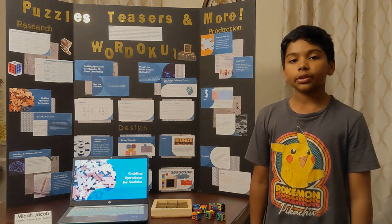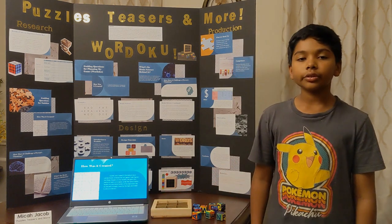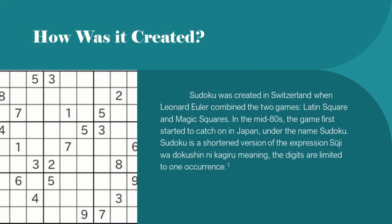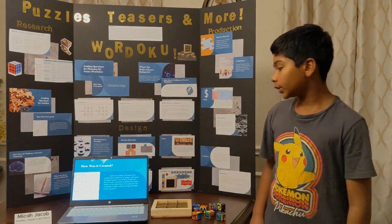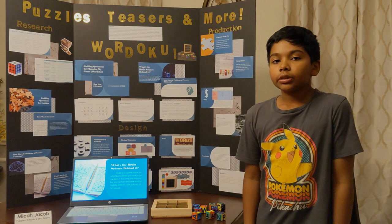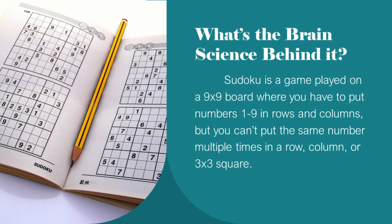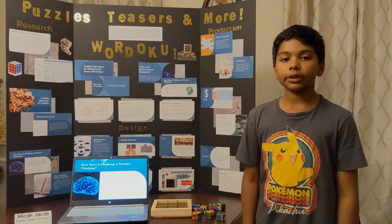This is some research that I did on Sudoku. Sudoku was created in Switzerland by Leonhard Euler. It started to catch on in the mid-80s in Japan under the expression "Suji wa Dokushin ni kagiru," which meant the digits are limited to one occurrence. And as you can see, the name Sudoku was coming out. You probably already know, but these are the rules for Sudoku. And when you're playing Sudoku, you have to plan ahead and eliminate numbers that you haven't already used.